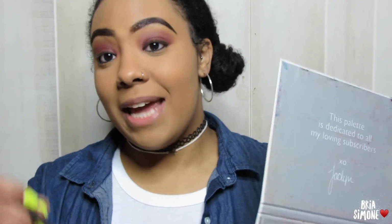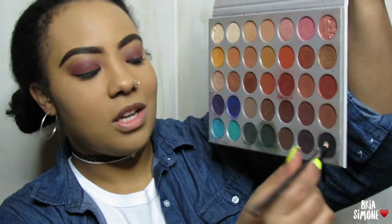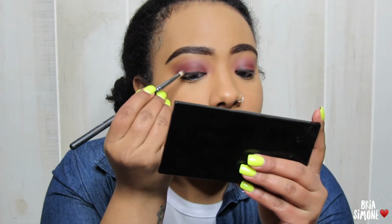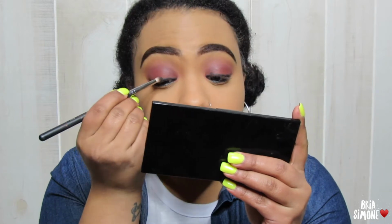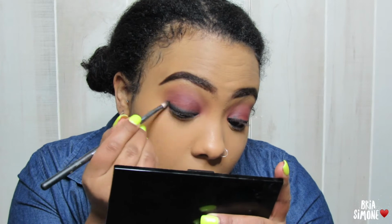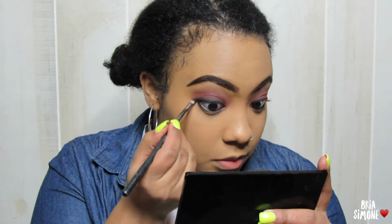So now what I'm going to do, I'm just going to take a pencil brush and dip into the black shade in her palette, which is called Abyss. I'm just going to use that to kind of smoke out the liner that we just did, both on the top and the bottom. Like we've been sleeping in this eyeliner for about 3 days. That's the look we're going for. And again, I'm going to do it to the bottom as well.